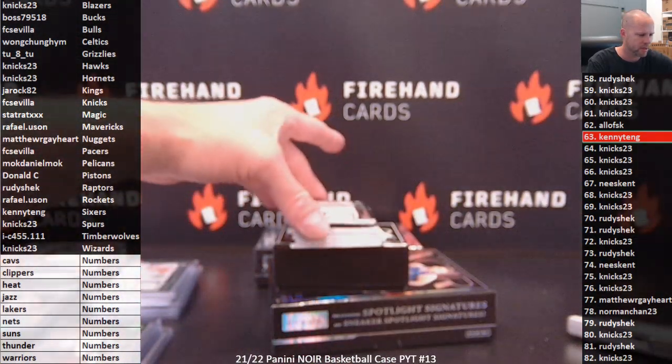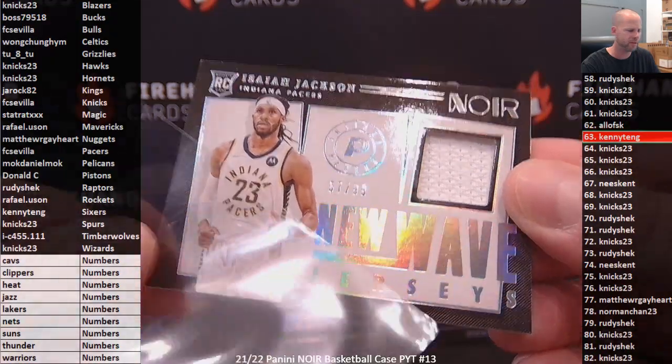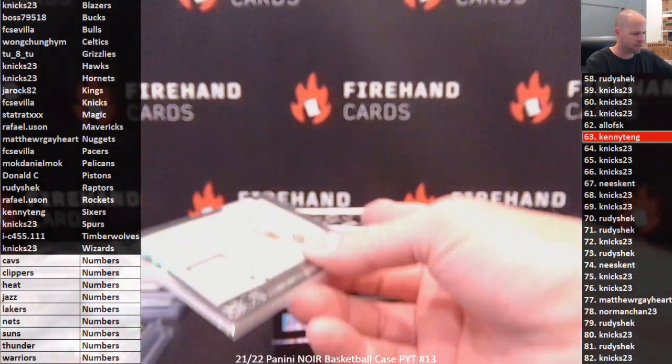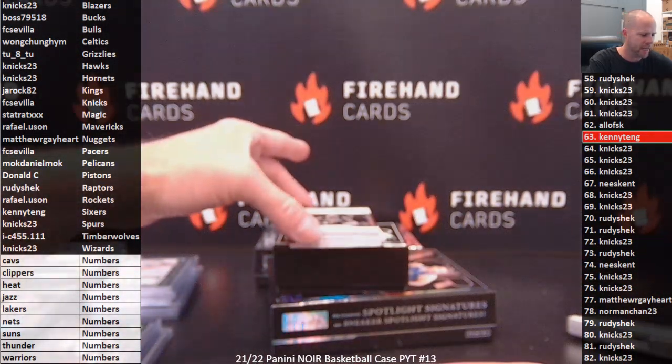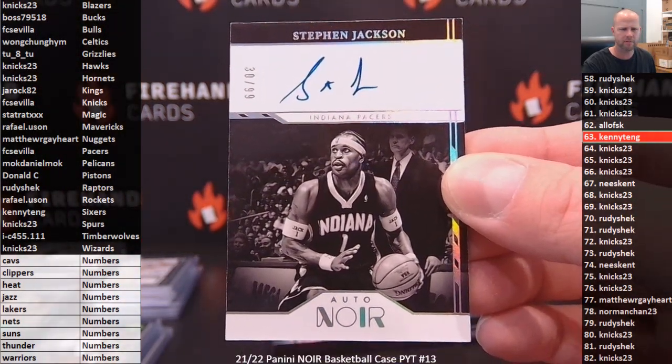Indiana Pacers, Isaiah Jackson. Going to FC Sevilla. Pacers, man, getting hits. Got another one right there. Steven Jackson, black and white auto, 30 of 99, Indiana Pacers. FC Sevilla.